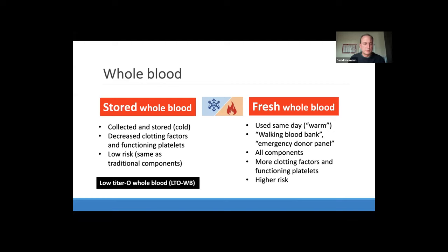Fresh whole blood is a whole different thing. It is still the same fluid, obviously, but it's used normally on the same day or thereabouts. And it is gathered from what is sometimes called a walking blood bank or an emergency donor panel, which are people that are pre-identified as potential donors. They're then activated during a time of emergency, perhaps a mass casualty scenario or a big battle.